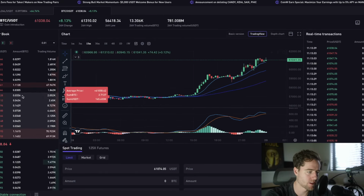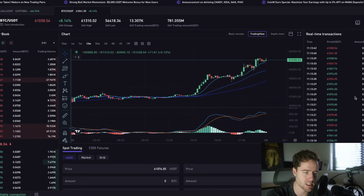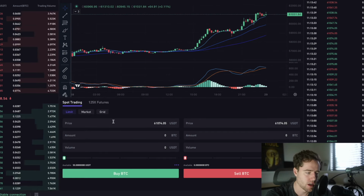Like the charts right in the middle, order book on the left, real-time transactions on the right. You can scroll down and you can see spot trading or futures. They do up to 200x on CoinW. So you can do a limit order, a market order, grid. Let's do a market. No, let's do a limit order.